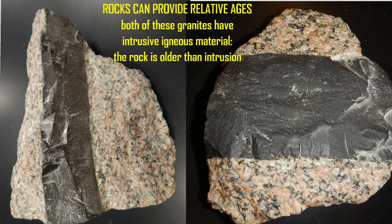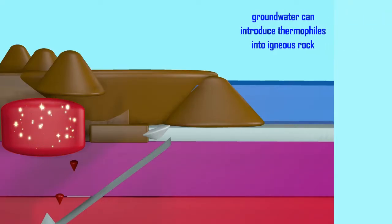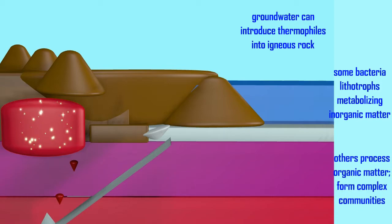When igneous rock forms, there are reduced elements which could be used as food sources. And so once it cools sufficiently, thermophiles and hyperthermophiles can penetrate rock layers in the groundwater seeping through, which include lithotrophs, which can metabolize the inorganic matter to produce energy, and then other hyperthermophiles, which then live on sugars presumably produced by the lithotrophs. And so there can be a complex food web in these microbial populations.